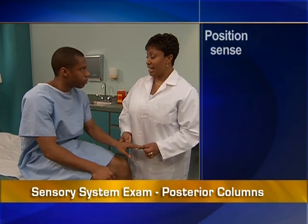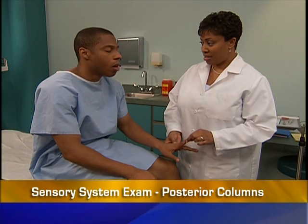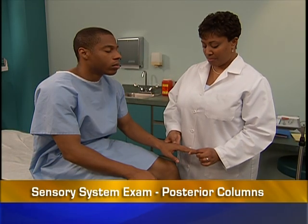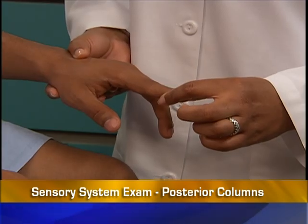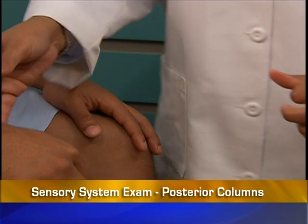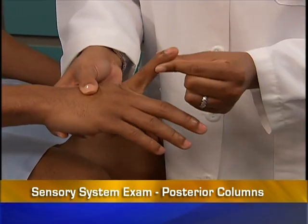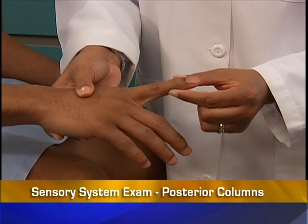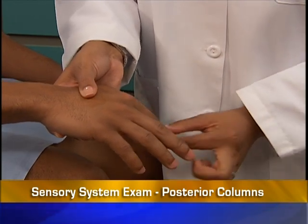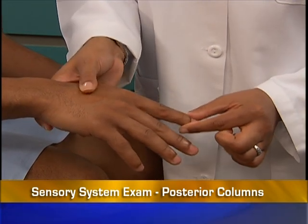Okay. Can you close your eyes for me? Sure. Holding the digit by the sides, vary the order of movement up or down. Normally, a person can detect movement of a few millimeters. Up. Up. Down. Down. Good.